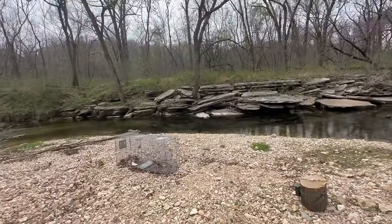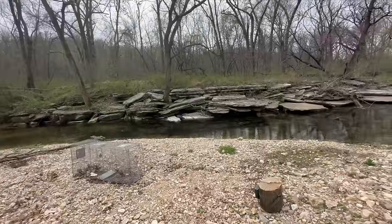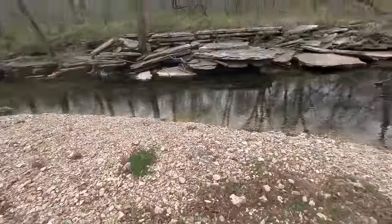But I don't see Mr. Otter. Just a little eye. Where at? Right there, right in front of me. I mean, you might have. Oh, I thought I just seen something right there. It's probably the otter. Will you get that camera? Yeah, just take it off.